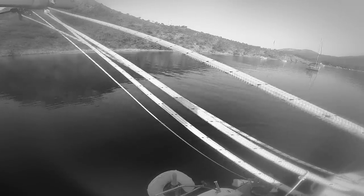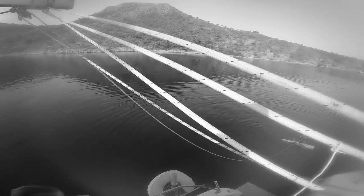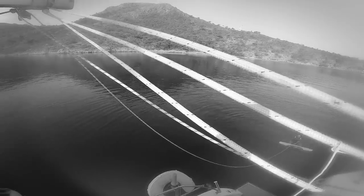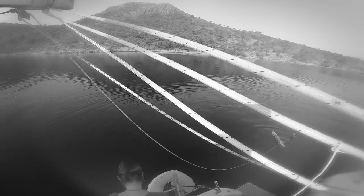So are we lined up? Yep. Boat lined up. Do you want us to put some wraps on now? Yeah, you can lock it off now. Actually, okay. Just to let it out a bit more. Yeah, you just. I can't pull it. Yeah, sure. Okay.